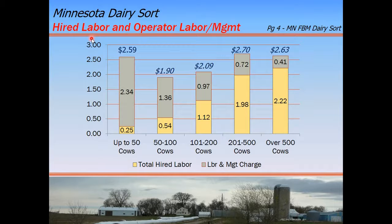Looking at hired labor and operator labor and management. This slide shows, on the top, our total labor and management on a per hundredweight basis, and the gray bar shows our labor and management charge. That's what we attribute to the owner operator. And then the yellowish bar down here shows the hired labor.